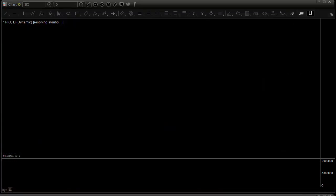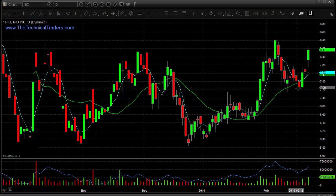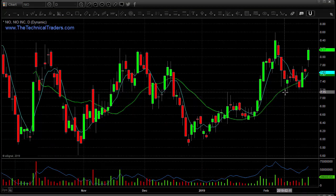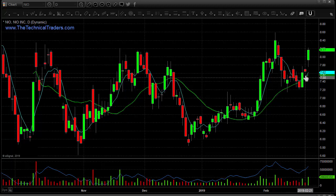Looking over at our other position, NIO, we were looking down here on this day. We were looking for it to dip down. We were hoping to flush this pivot low. We wanted to add at around the $7 mark. The next day, it ended up reversing. We didn't get to add our second portion to that.